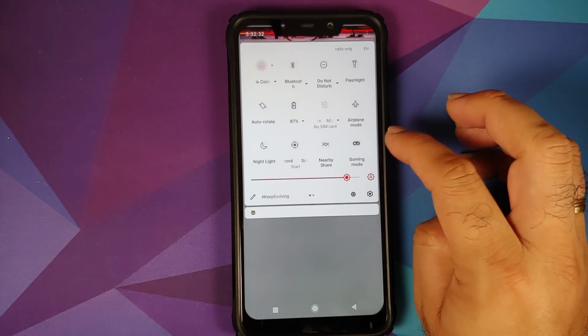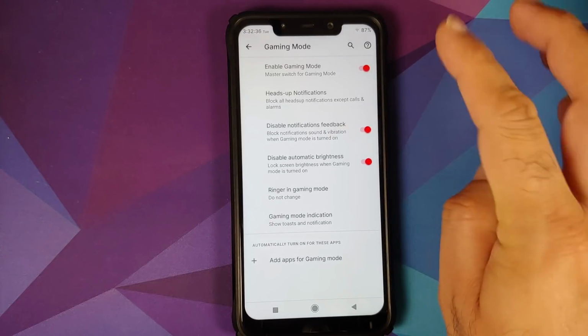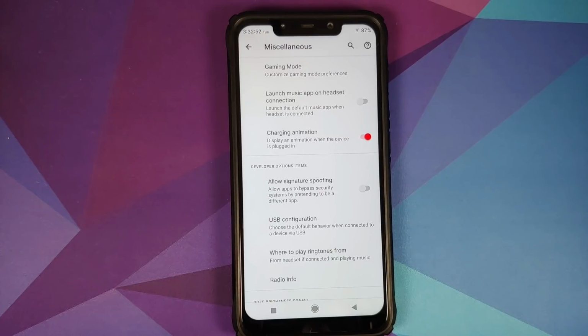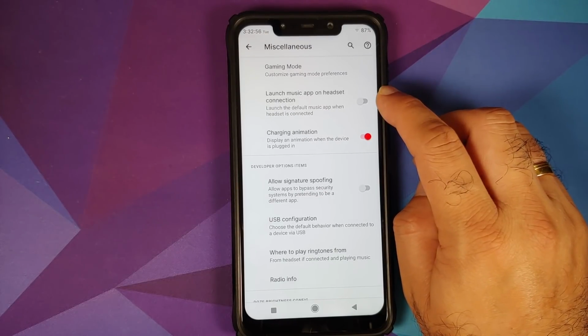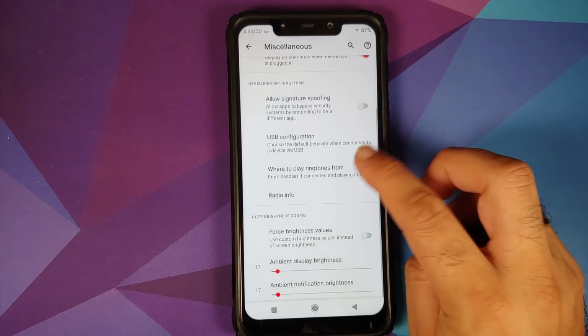Once you enable gaming mode, you can also add the tile, and if you press and hold on the tile, it will take you to the gaming mode settings as well. Then if you want to launch the music app when the headset is connected, you have a toggle for that as well. A toggle to enable or disable the charging animation.